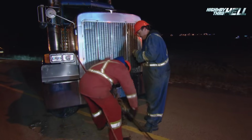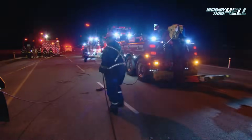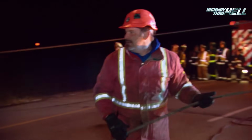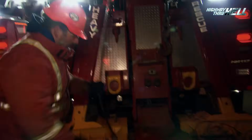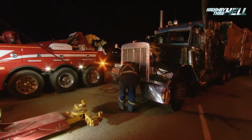All right. This is supposed to be the easiest part of the job. This really pisses me off. We should be out of here by now. Got it? We had to unhook, put both trucks on it, and winch it all the way up out of the ditch. The wreck is finally back on the highway.